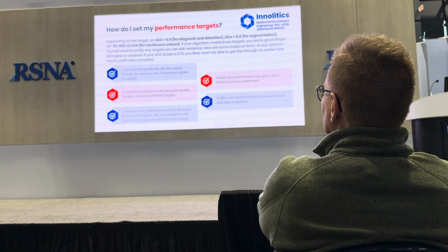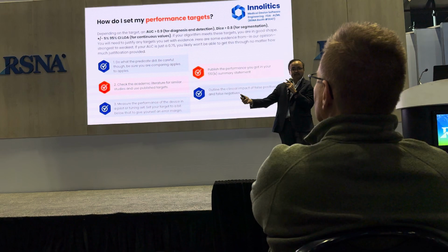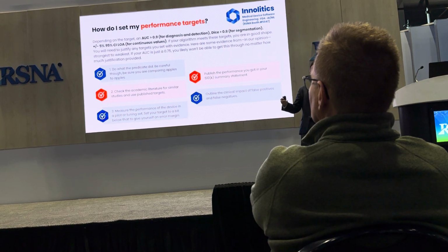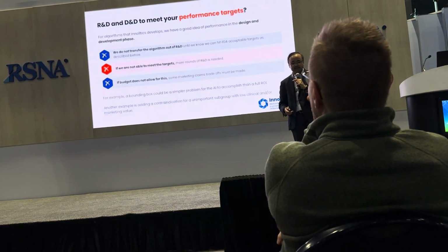Also outline the impact of false positives and negatives. If there's a false positive, if you claim that there is a lesion and there isn't, what's the output of that? That could be different based on what the clinical output is. What FDA is really looking for is the risk that is associated with your device.